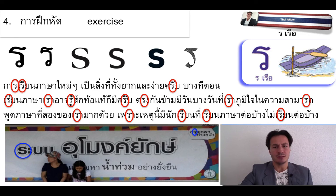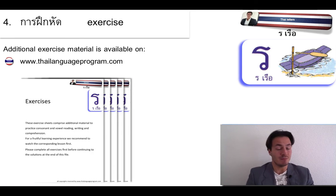Now, if you found all of these, then you're perfectly able to continue and tackle the exercises for this particular lesson, which are available in PDF form on thailanguageprogram.com. You will be required to register for the exercise material, however, on that site, and then you can download the exercise sheets of all the lessons of this course, all the lessons of the Read and Write Thai course, etc.